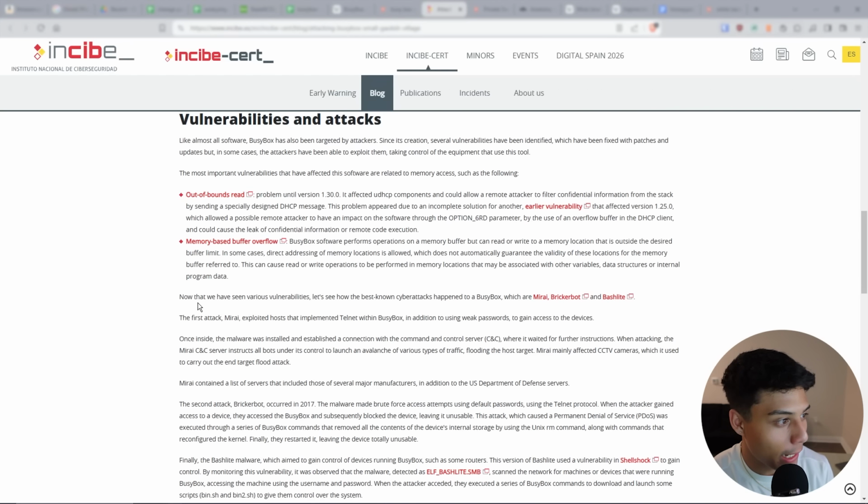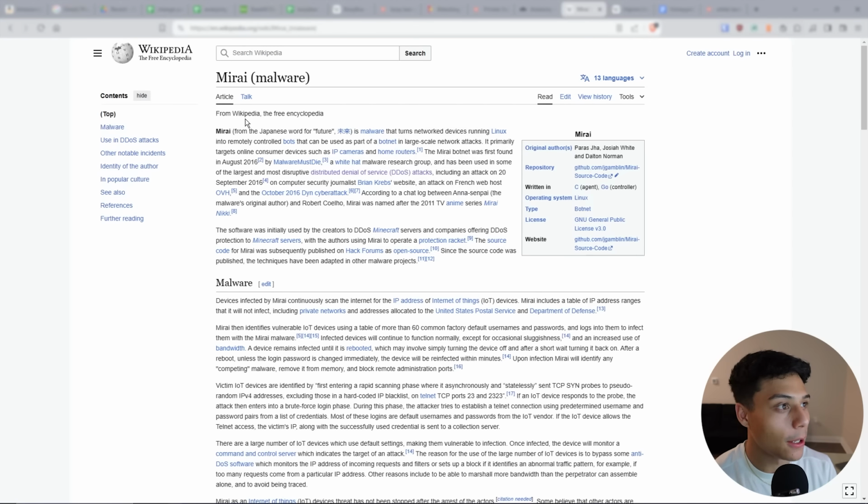If we look down here, now we've seen various vulnerabilities. The best known cyber attacks against BusyBox are Mirai, BrickerBot, and Bashlight. If we just look up Mirai, Mirai is a malware that turns network devices using Linux into remotely controlled bots to be used as part of a large-scale botnet.